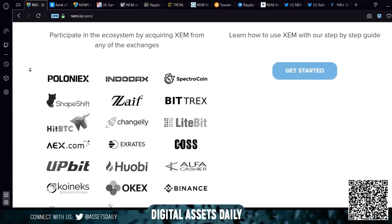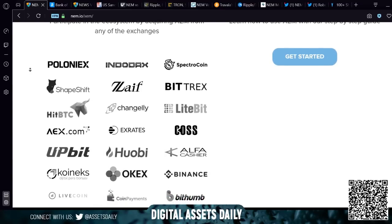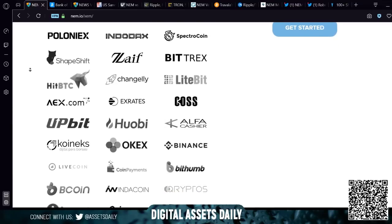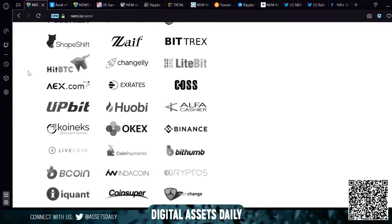They are available on Poloniex, Indodax, SpectroCoin, Shapeshift. I'm not sure what that is. Zafe, Bittrex, HitBC, Changelly. Changelly's interesting. It looks like the old Stellar logo. You have Lightbit, AEX.com, X-Rates, Costs, Upbit, Huobi, Alpha Cashier, CoinEx, OKEx, and Binance, which a lot of people are already familiar with.